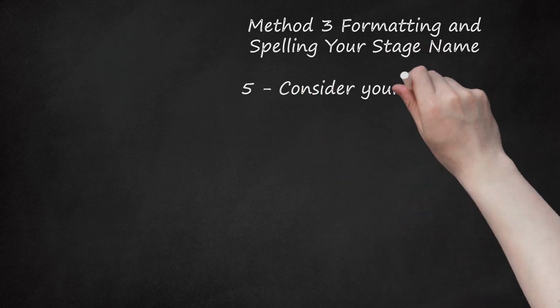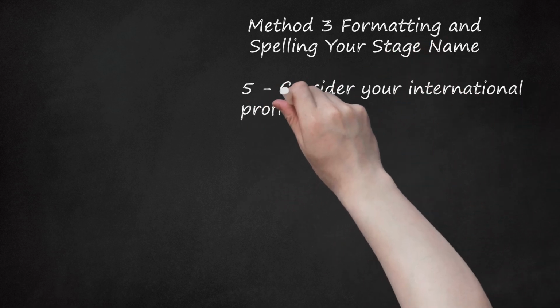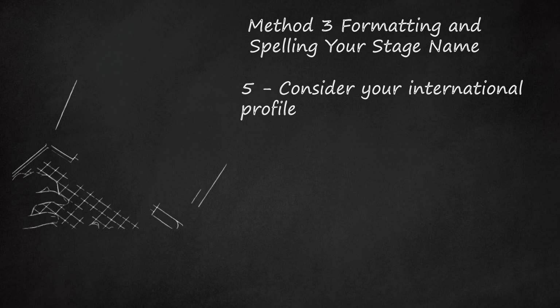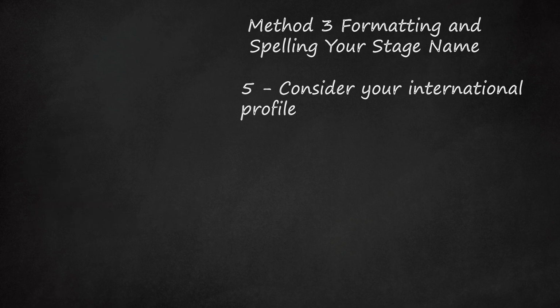5. Consider your international profile. Will your name travel well with you if you start performing overseas? Since the internet has enabled fans from all over the world to connect with performers, think about how your name resonates with different cultures around the world.